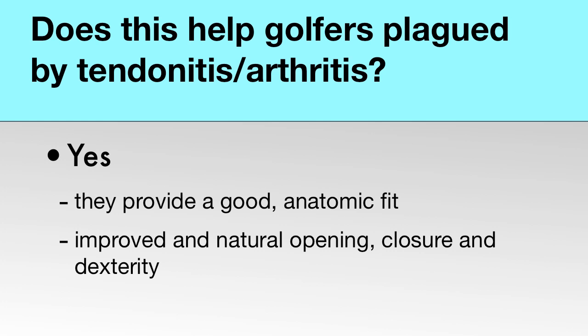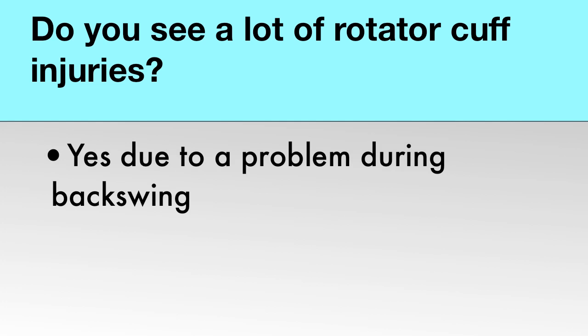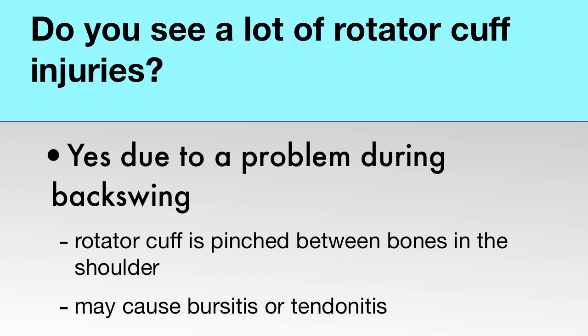But do you see a lot of rotator cuff injuries? I've heard a lot of golfers complain about that. Sure. During the backswing, the rotator cuff of the leading arm is pinched basically between some bones in the shoulder, and that is a forceful thing that is damaging to the rotator cuff and the bursa that sits on top of it. And so you can either cause a bursitis or aggravate an existing bursitis with the full swing.